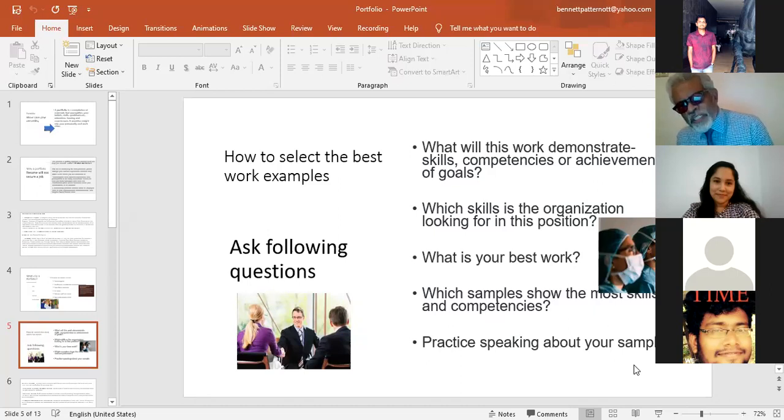So therefore you will ask the question, what work that I have done will adequately demonstrate skills, competencies, or achievements of a goal? Ask that question. Out of that, what are the skills relevant to this particular event for which I am writing my portfolio? That's important. If it's a job, how is it connected? What is the best of my work?